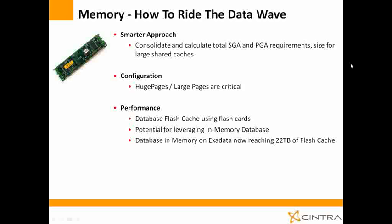I guess the other point lastly here, which is mentioned on the slide, is database in-memory caching with Exadata. Not only do we have huge amounts of cache, 22 terabytes of cache in Exadata X3 now, but we also have the ability to compress data in those caches as well. So the benefits of compression not only cascade on the storage layer and reduce the amount of data that's read and written on the storage layer, but they also improve the efficiency of our memory caches as well.